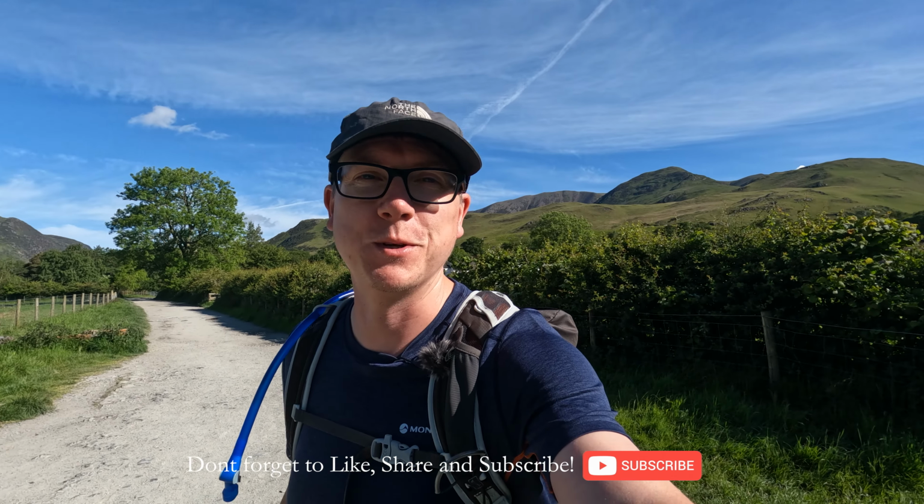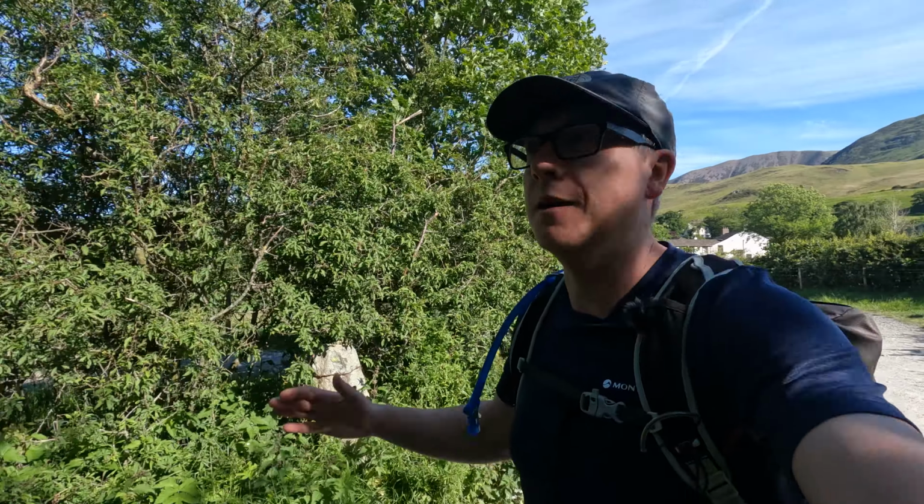Good morning and welcome to one of my favourite places in the whole Lake District. This is Buttermere and I'm going to be doing a short five-ish mile walk around the beautiful lake that gives this valley its name, Buttermere. And I'm already on the public footpath that runs down to the lakeshore, and it is a beautiful day today.